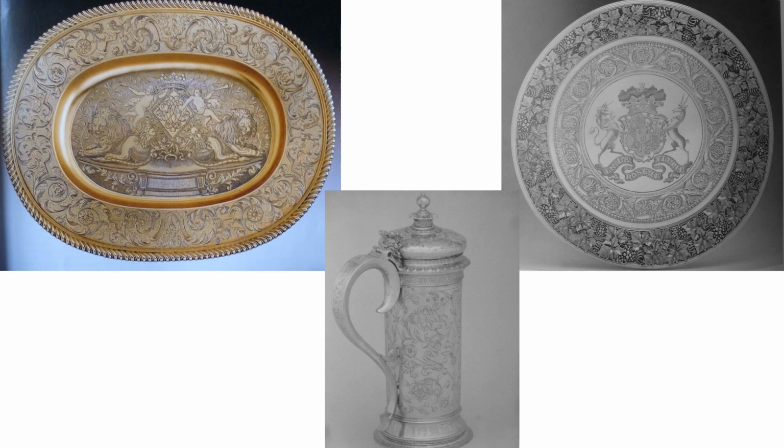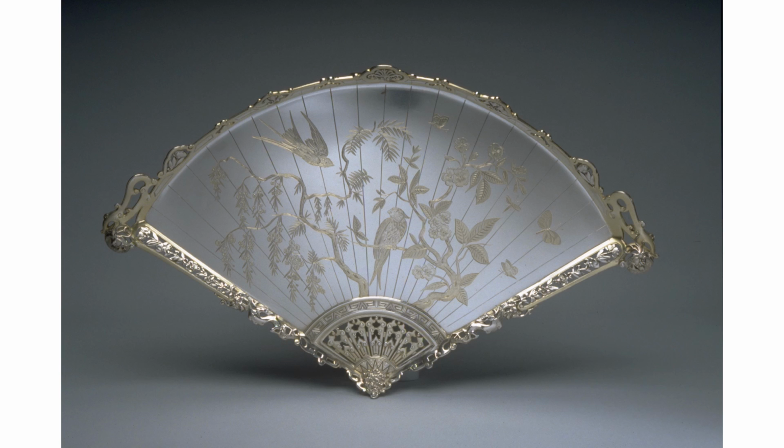With that flagon, you can't really see the decoration very well here, but in person, comparing the loose floral decoration here, which is several centuries before this piece was made, there's a real continuity again in style, and I think they're just a really nice pairing.